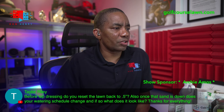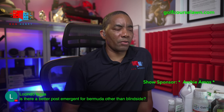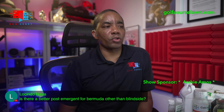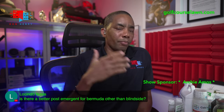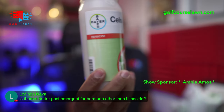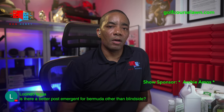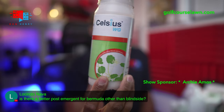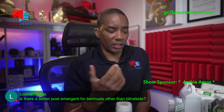Next up is Locindo Nava, who says, is there a better post-emergent for Bermuda other than Blindside? It depends on what you're trying to control, but for Bermuda grass broadleaf weeds, I am a fan of Celsius. This would be my go-to. If I can only have one herbicide for use on a Bermuda lawn, it would be Celsius, because this cleans up the majority of what you're going to come across in Bermuda, as far as broadleafs anyway.